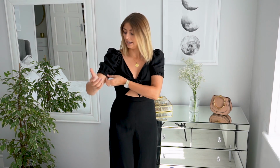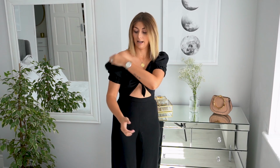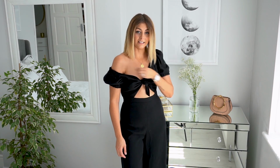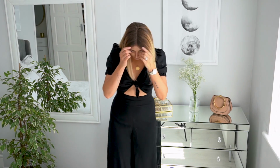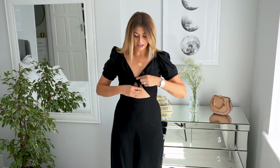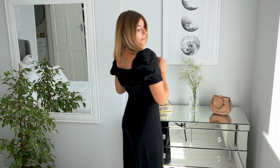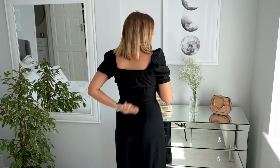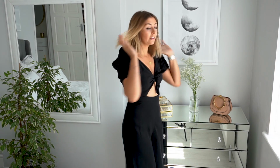It's got these really big puffy sleeves. These are elasticated so you could actually poke it off the sides for a bit of a Sandy from Grease vibe. It has slightly cropped and wide legs. This section here ties at the front, and then on the back got kind of just an elasticated bit here. So yes, that is the jumpsuit.